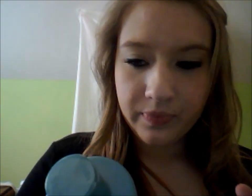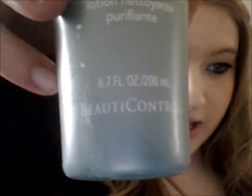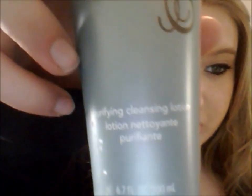Another wash that I use sometimes, if I need to wash my face, like when I get home from work, I will use this. And this is from BeautiControl. BeautiControl is more of a southern chain, so not all of you might have heard about it. This is the Purifying Cleansing Lotion.